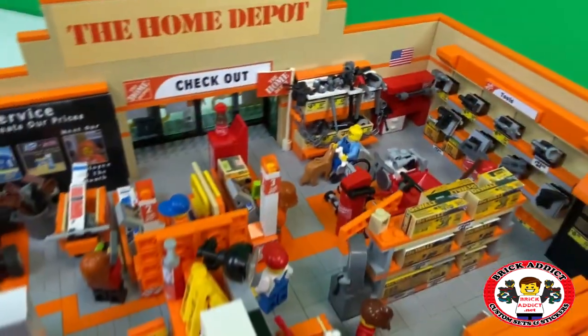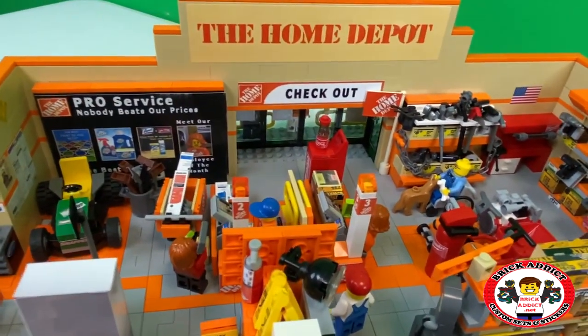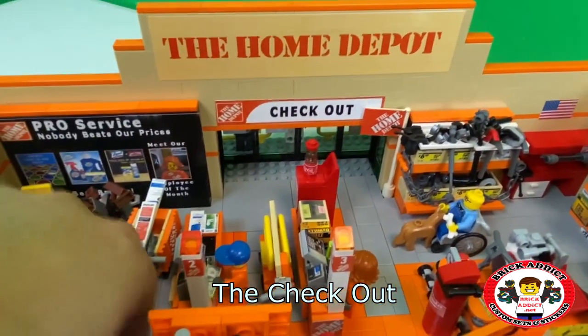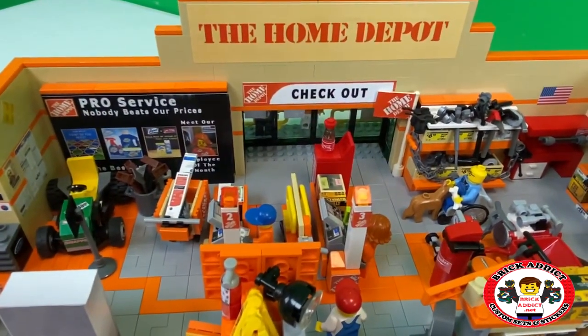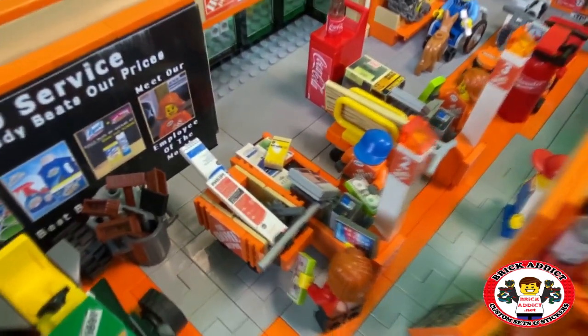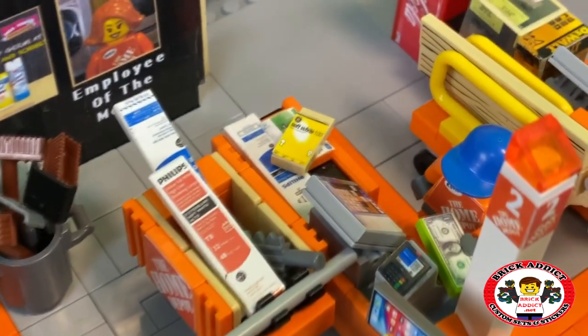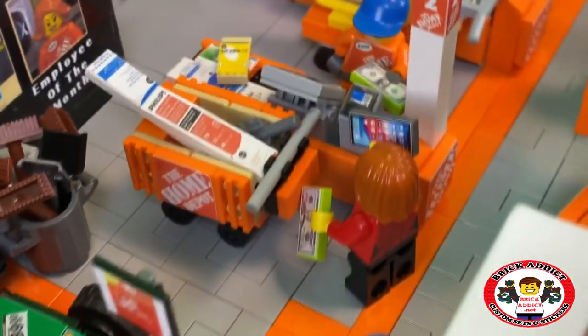Go this way. One of my favorite sections of this whole store is the checkout. Absolutely love the checkout. And Sharon fell down, so I'm gonna place her back there. Sharon is purchasing a ton of light bulbs. Looks like she's got some fluorescent bulbs in the box. She's got some actual bulbs she's getting. And maybe a Sawzall. Oh, and she's on her phone and has money out.